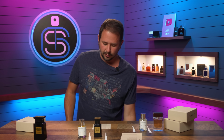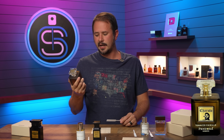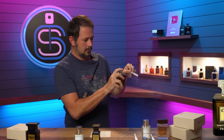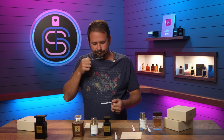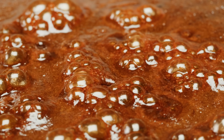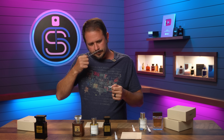So I could be completely wrong here, but I think it might have a resemblance to this Tobacco Vanille from Pandora Scents, which I'm not really a fan of. No, this is more like bubbly almost. Like bubbly sweet, not enough of that rich vanilla. I think I like powdery tobacco more than this, yeah.